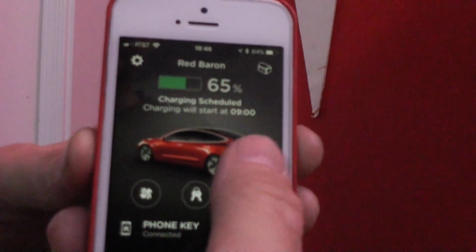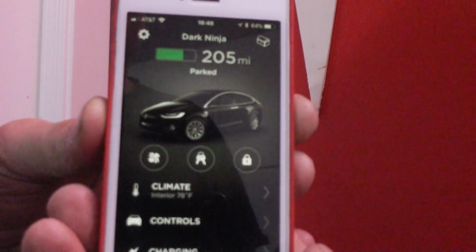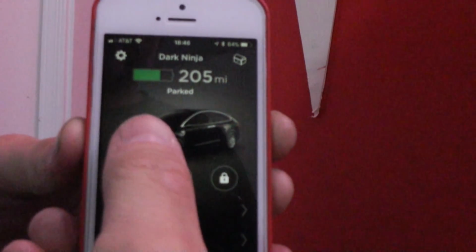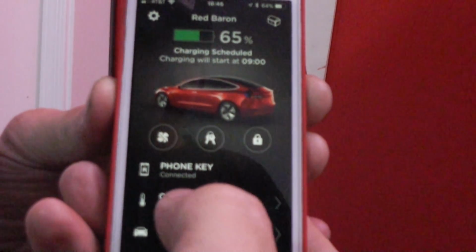It does not operate the car if you switch between cars. So if you have the Model X on and then you try to go to your car, you can't. You cannot open your car. It's not activated. You have to switch back to your Model 3.